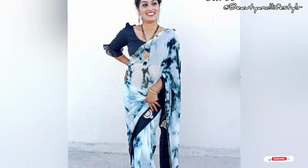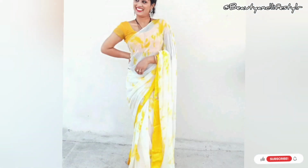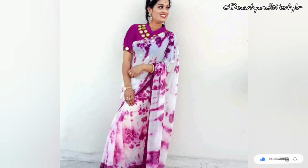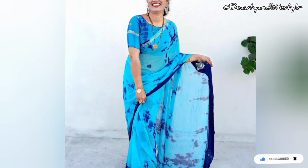In today's video we are sharing with you a pure Georgette big satin patta sari. The fabric feels incredibly soft and smooth against the skin, ensuring utmost comfort throughout the day. And not to forget about the draping. This sari folds beautifully, creating a graceful silhouette.